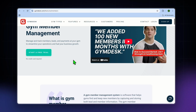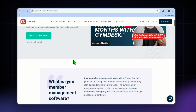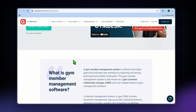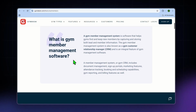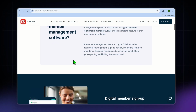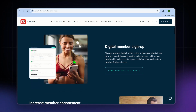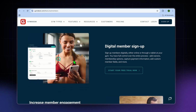Some standout features when it comes to Gymdesk include membership management with online sign-ups and automated recurring billing, attendance tracking and check-ins via app or browser, basic workout or class scheduling and booking, simple reporting on revenue, memberships, and attendance trends. And the reason why it is good is that it is often cited as one of the most affordable gym platforms with strong ratings on review sites. The interface is simpler than some of the legacy gym systems, which makes onboarding staff easier.